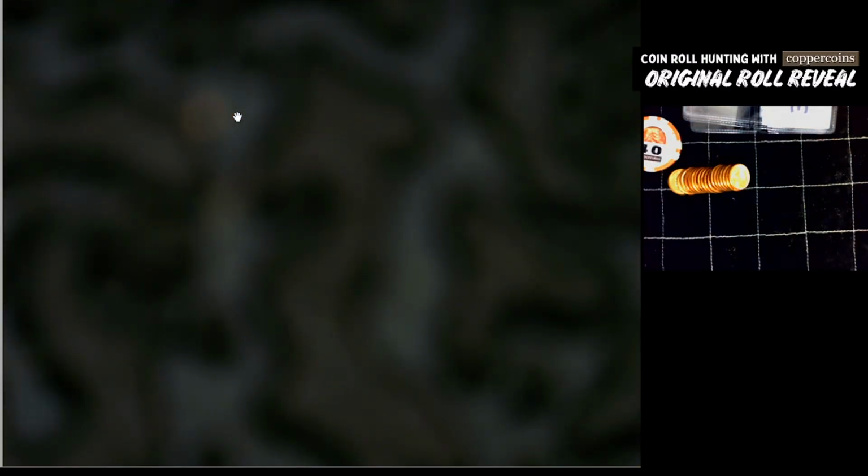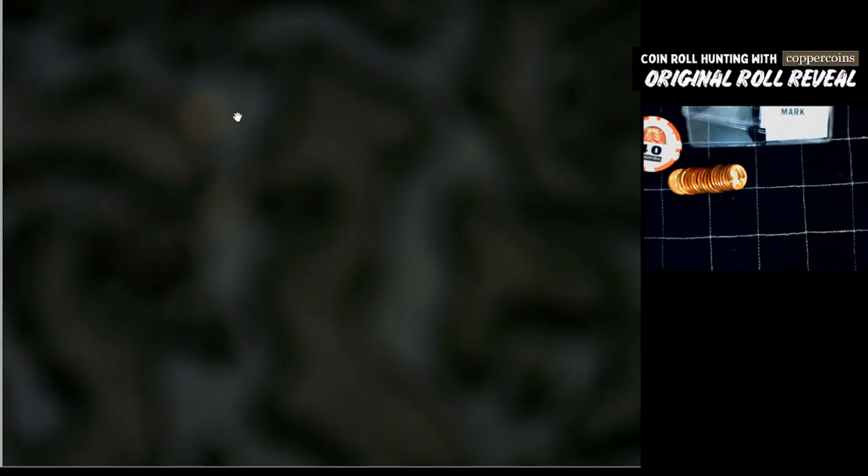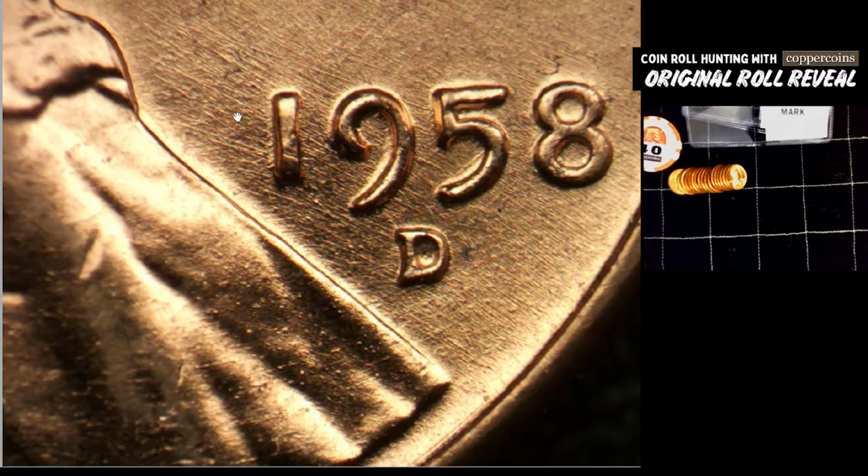Yeah, hopefully I get one, because I actually have 3 spots in this roll, but I don't think I got one yet. Nice. Nice, Eric. That's a real nice one if it's the one I think.